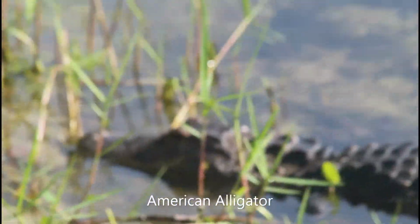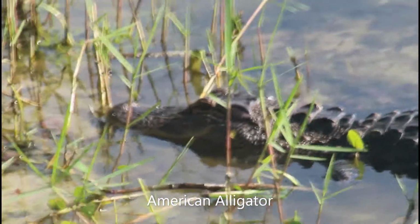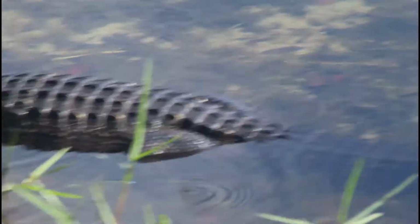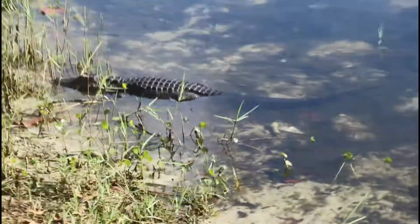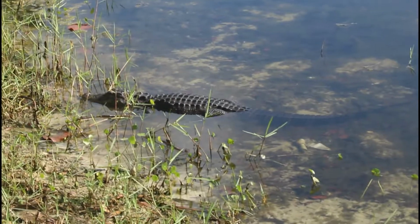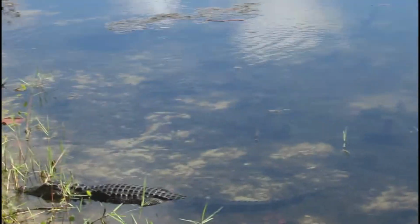Also in my neighborhood lake was this American alligator. I've seen alligators every now and then here, but this was the closest I'd ever been to one here. It was definitely less than 6 feet away from where I was standing taking this video of it. But it was just basking there and didn't really seem to mind my presence at all.